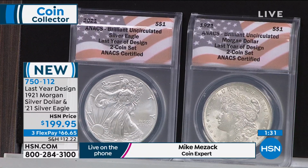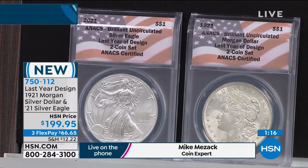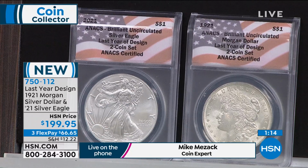That's why you buy it. We've been selling coins here for over 30 years at HSN. You have to understand that. You buy from a place you can trust. These coins are exactly what they say. We sell certified coins. We stand behind these. I stand behind these. My company stands behind these. HSN stands behind these. Rather than buying something on the internet where the company was made 3 weeks ago and it disappears 3 days from now. You don't know that.